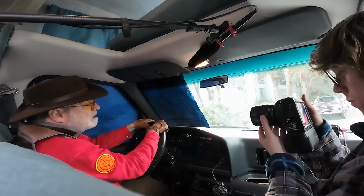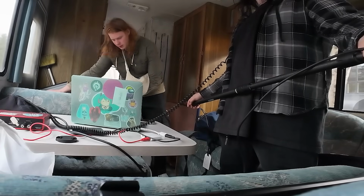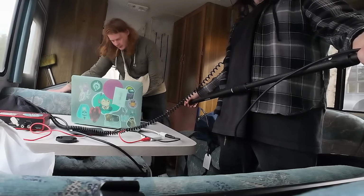Oh, and also, this is how we made the van shake to emulate the driving. Challenging work. You're out of doors. Guarantee you not go hungry.